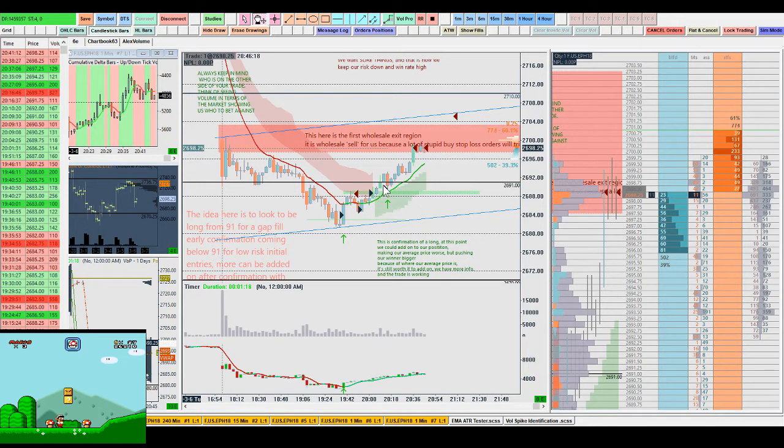But once you get that confirmation, you might be buying higher, as opposed to buying down here. But it's about probabilities and about winning, not just price and whatever, because you're either going to be right or you're going to be wrong. So if you add one here, you can win even more.